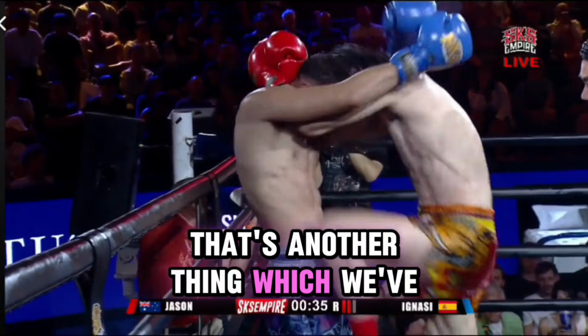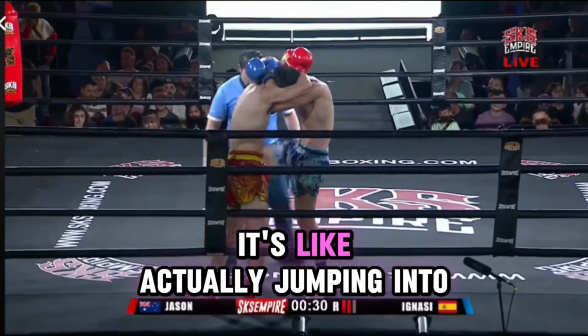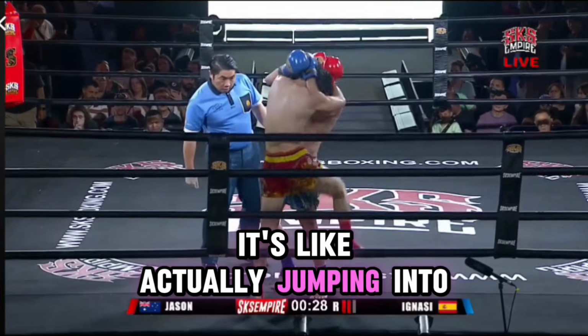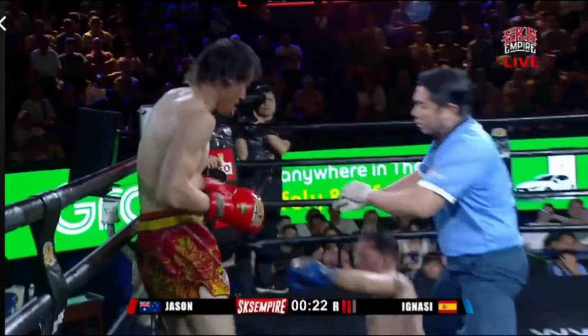That's another thing which we've worked on, along with that catching the kick and doing his bits there. It's like actually jumping into the clinch and making sure you protect on the way in, landing on their guts with your knee on the way in.